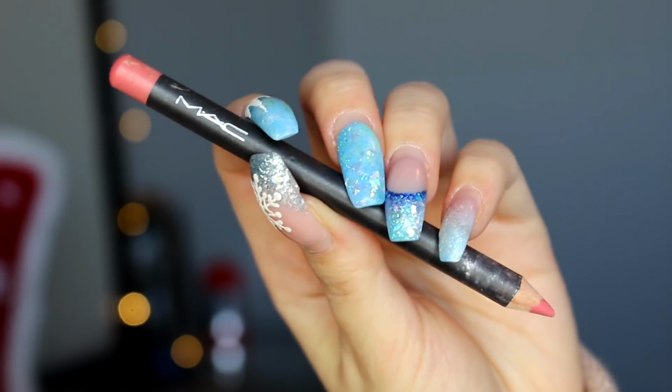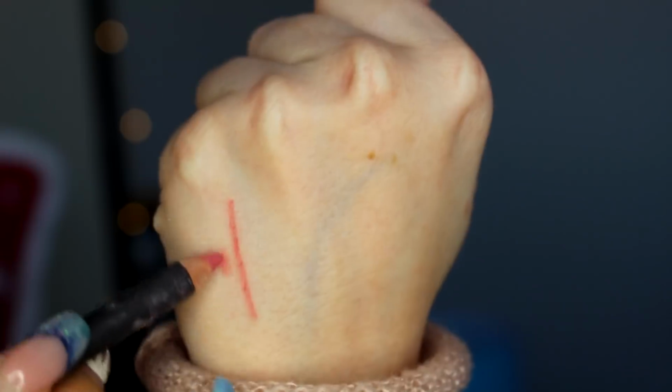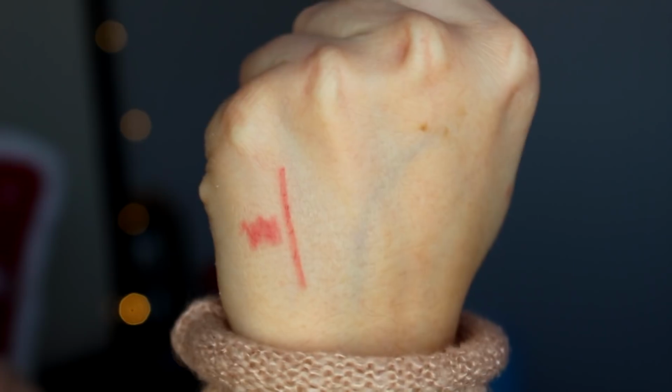MAC lip pencil in Rosy Rim. I love this so much. This is my second one, and it's wonderful. It's a perfect pink color. What I do with this is I just line my lips and then fill it in, and then I'm good to go. Sometimes I'll put a little gloss over top or a little bit of shimmer, sometimes a lipstick over top, but honestly this is good on its own. It's beautiful and wearable and I love it.